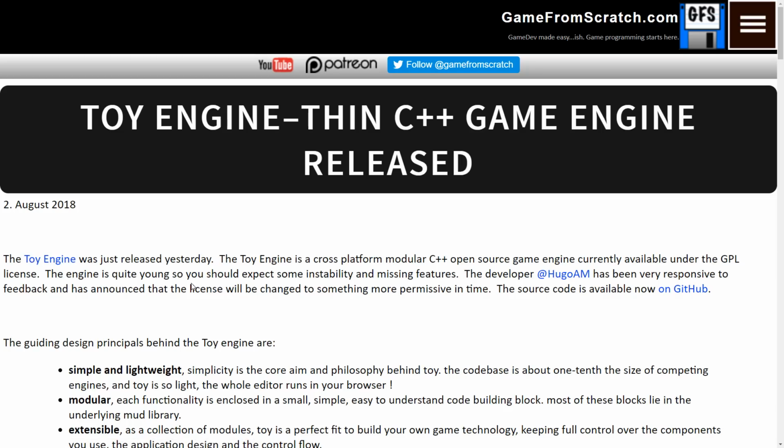Next up, Toy Engine was released. Toy Engine is a lightweight C++ game engine, completely open source. Cool to see, one of these little hobbyist projects. Stay tuned, you're going to hear about another one of these. If you're looking for a little project to get behind, Toy Engine might be the right one for you. It's a cool project. Check it out.